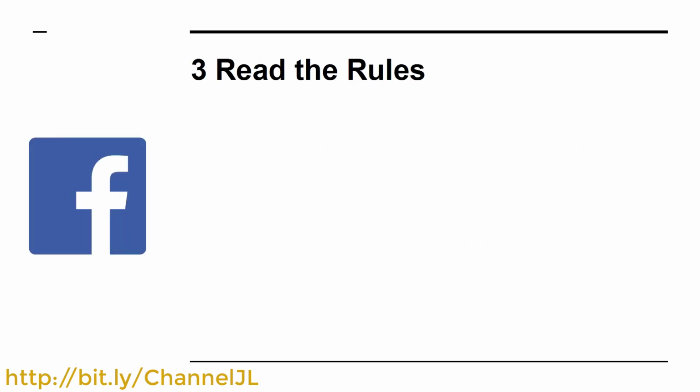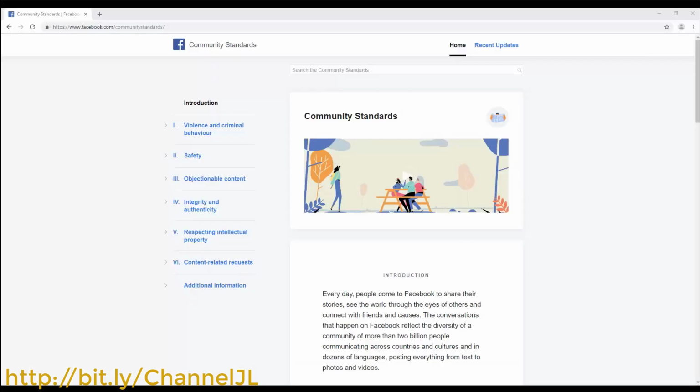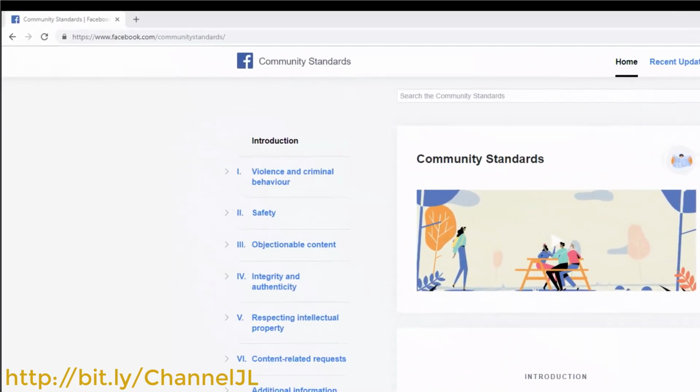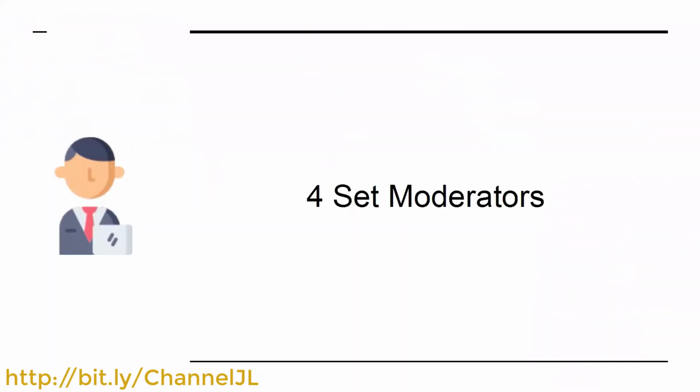3. Read the rules. Facebook has had a lot of trouble with fake news and echo chambers in recent years. And so the company is now coming down hard on groups that aren't careful to control this. Make sure that you know what Facebook expects of you by reading the guidelines provided here: Facebook.com/communitystandards.